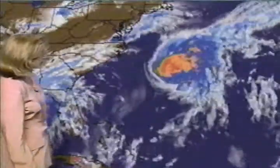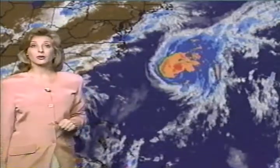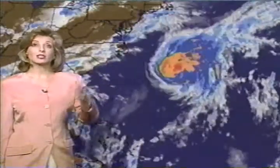Satellite picture here, you can see still fairly well developed, and again moving off to the northeast, away from the U.S. The closest it comes to Bermuda is during the overnight hours tonight, and should again be well to the north. This area of disturbed weather here and one more are the next two tropical waves that we're watching. As this one heads off to the west, it could eventually bring us some at least rain, if nothing else, by the end of the weekend.